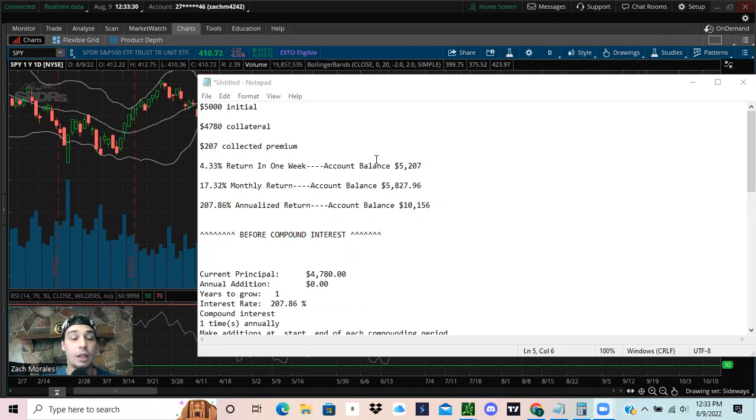I think that this could be a really effective strategy for a retirement account because you know your risk. You're going to see what your collateral is. This is going to be your max loss, 4,780. And you can do this with a small portion of your retirement account, or you can take a small amount and start to do this. Now imagine using this strategy with $50,000, $100,000.